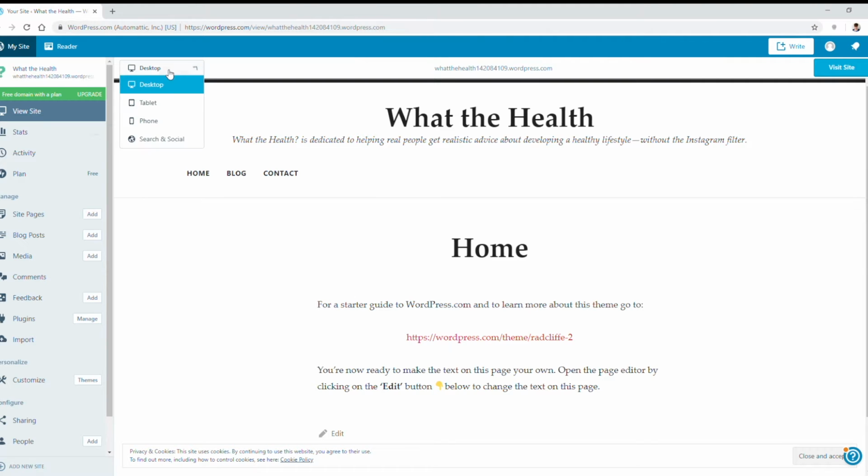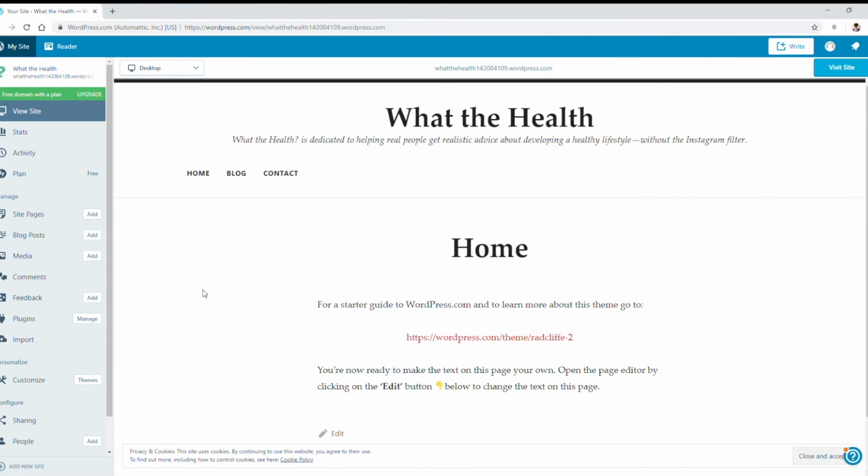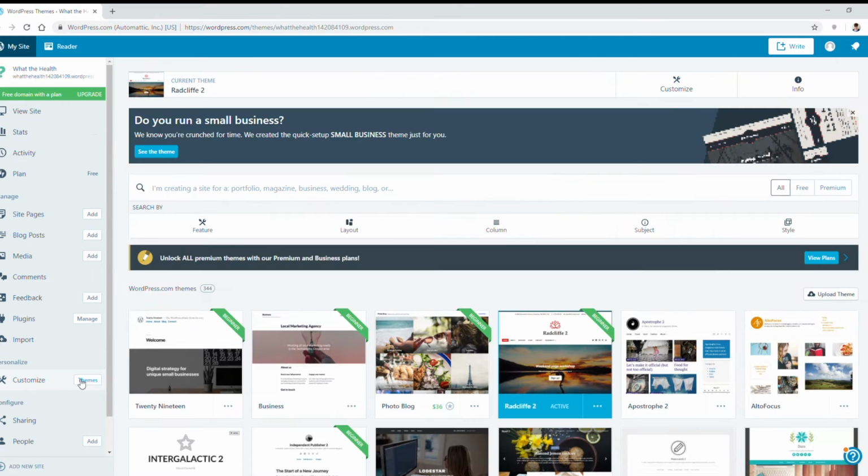Nothing too exciting. You can see up here, though, that we can look at it at a desktop view, a tablet view, or a phone view, so we can get an idea of how our site looks at any time. You'll also have the ability to look at various stats, see how many people have visited your website, things like that. But right now, we're going to actually skip down to Personalize and go to Themes.